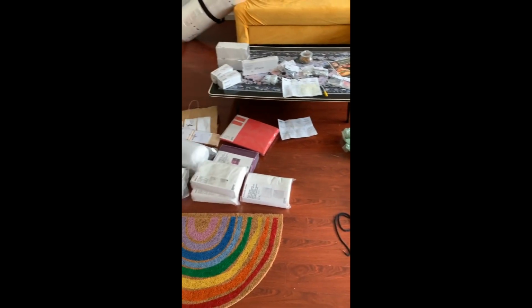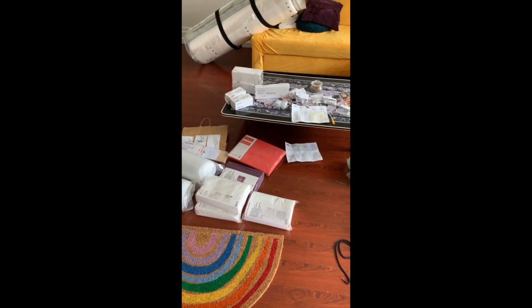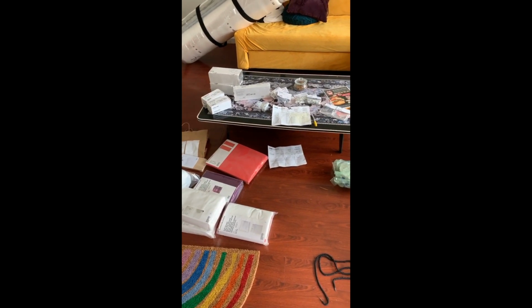Oh, here's a new piece of art. It's some Siamese cats. It's like a tea towel, I don't even know what it's called. Anyways, it's from Ireland. Alright, here is the haul. I'm gonna start taking it apart now. Everything was here except one thing, which is something to screw things into the wall.